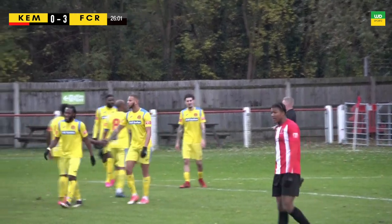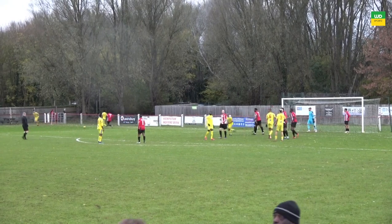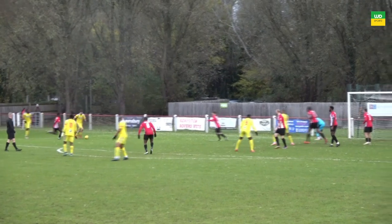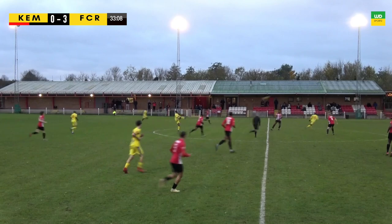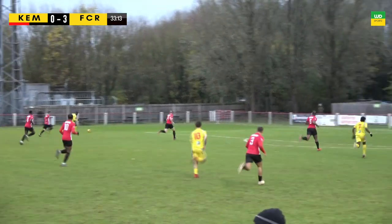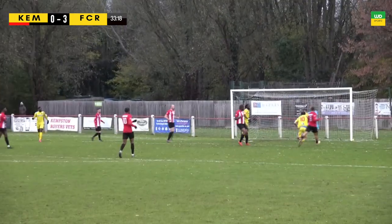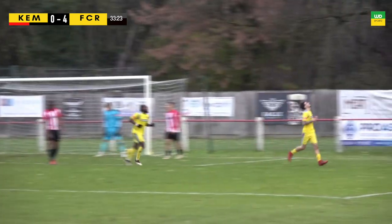Wonderfully worked yet again. Those corners have been very fruitful for them in this game. Played short. Stylianidis sells his man with the little fake shot into the penalty area. And that's a beautiful finish. Into the bottom far corner. Oh, Romania really could put Kempston to the sword here. And they're again going into the penalty area with plenty of space. The cross is deflected and it falls to Stylianidis, who somehow puts it in for four.